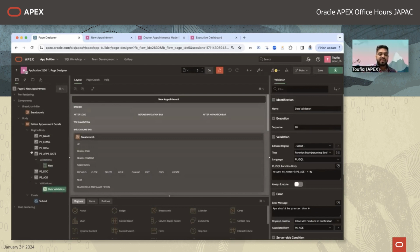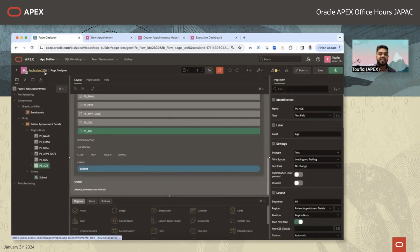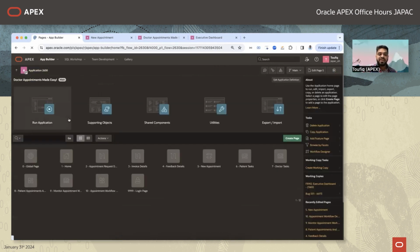So this is how you can selectively merge your changes. And now if I export this main application, it will only have my changes. It will not have the changes which Rupesh has done, right? So this is how you can use application working copy to isolate your changes and merge them selectively into the main application. And then the next step would be deploying these changes into production as well.